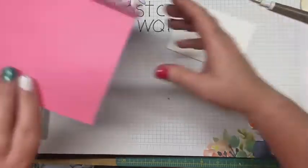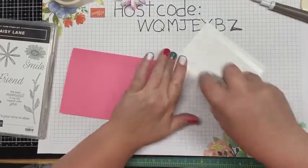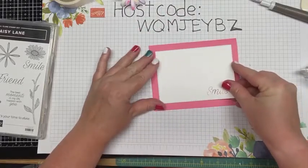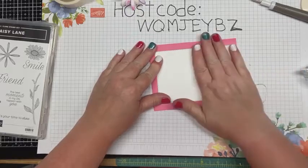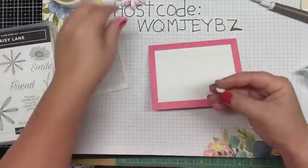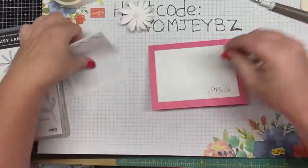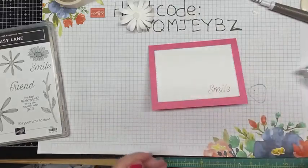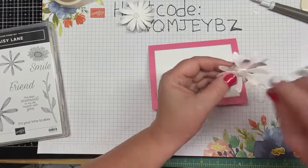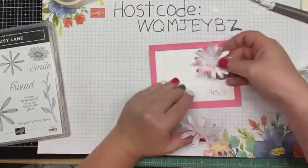And now let's put this right on the front of this card before we put on our daisies. So this is going to go right on the front, like I said. Gives it just that nice border. And then with these daisies here, I'm using some Stampin' Dimensionals, just one on each flower. And then you can go ahead and just kind of line these up.